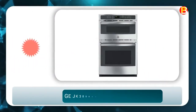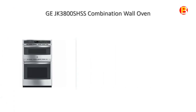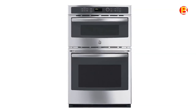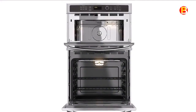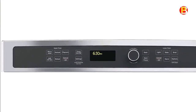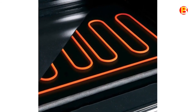Number 3, GE JK 3800 SHSS Combination Wall Oven. Prepare meals, reheat food, and more with this GE JK 3800 SHSS electric wall oven and microwave combination, which features glass touch controls for simple operation and spacious compartments for your dishes. The 16-inch turntable rotates for even cooking.